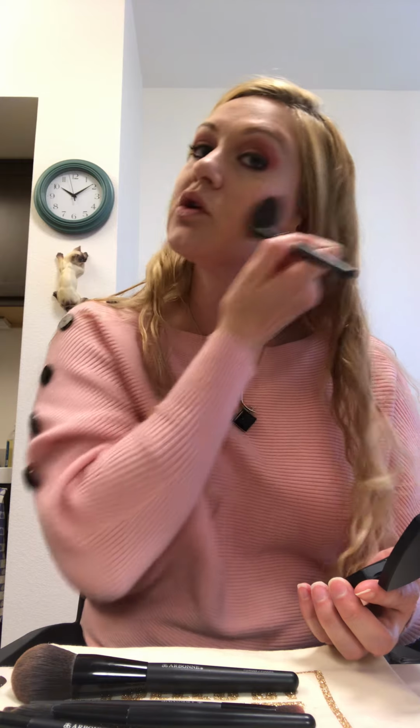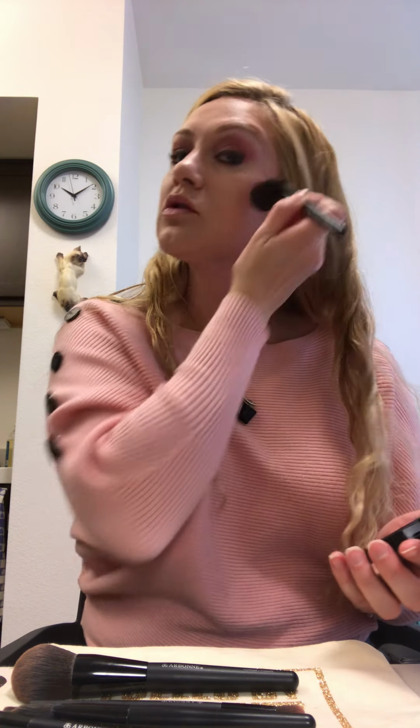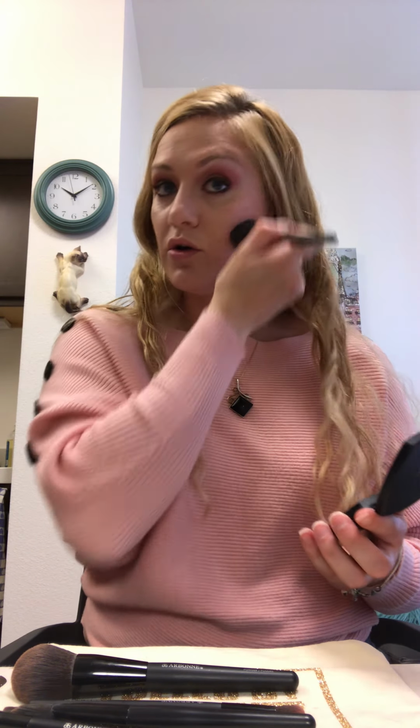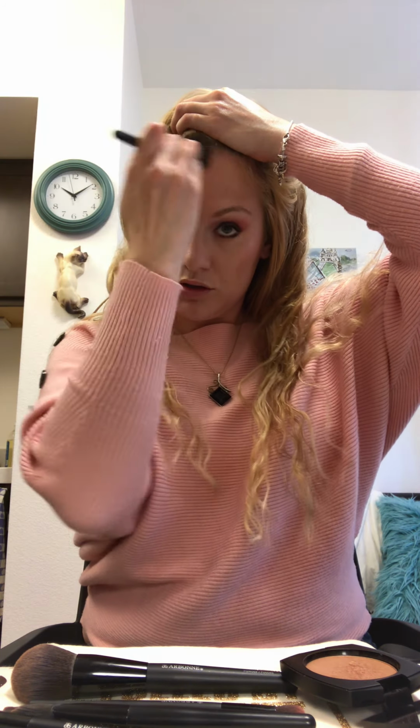And I'm gonna do that on both sides. So along the jaw, underneath the cheekbone, and up above the brow. This can also be taken into the hairline. This will help to blend your foundation, also give you a nice sun-kissed look.